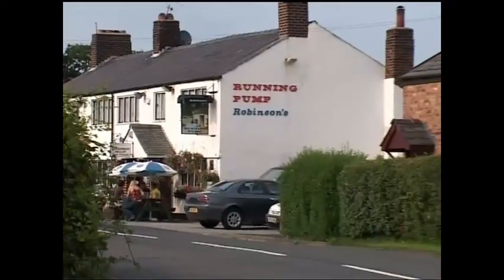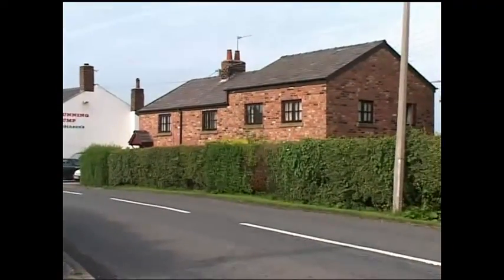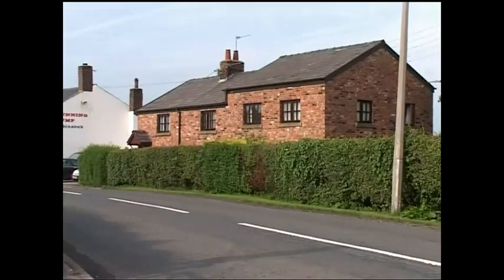The Running Pump pub name testifies to the marshy ground around Catforth, a mile or so from the canal. One of Catforth's most renowned residents was Meg Shelton, the Fylde Witch. She was renowned for her supposed ability to turn herself into animals, and she's said to have lived off stolen milk and boiled groats. She met her death one night when she was crushed between the wall of her cottage and a barrel.